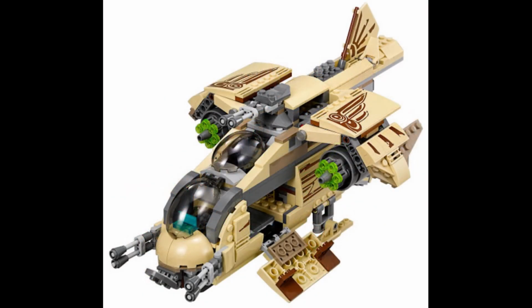It's one of my favourites, and it's really cool, just the colours and the aesthetic of it, and the way it looks. It's like the Republic gunship. It's such a cool set, and I absolutely love it.